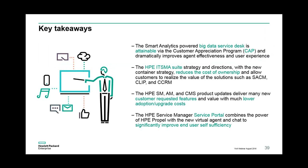2, the HPE ITSM suite strategy and direction. With a new container strategy, it reduces the cost of ownership and allows customers to realize the value of solutions such as service asset and configuration management, closed loop incident process, and config change and release management.